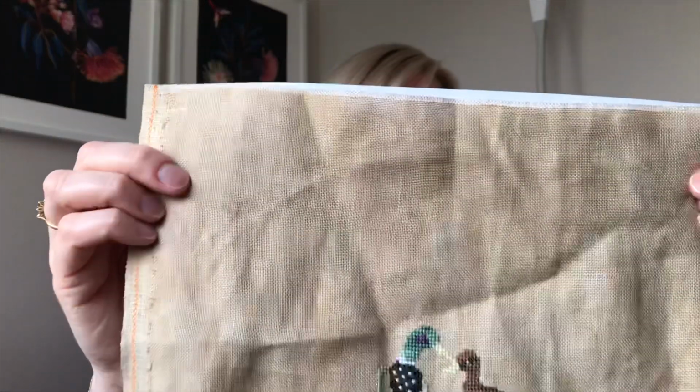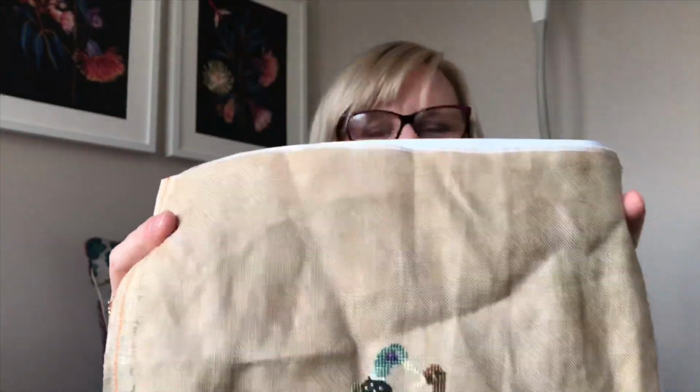Then I worked a little bit on, so I'm a month behind already. Well, two months really, because I haven't finished this one. This is Joyful World February by the Snowflower Diaries, and this is what I've managed to get done. I'd sort of lost interest in this a little bit, but never mind.